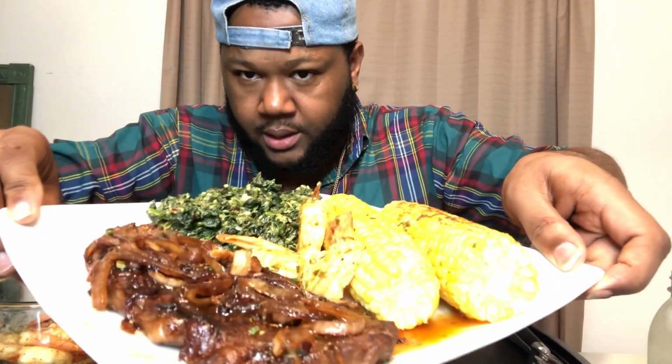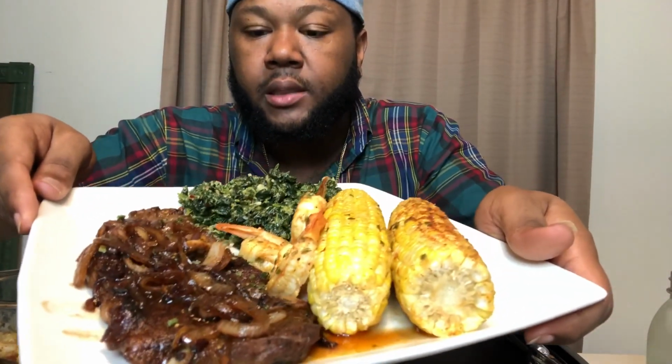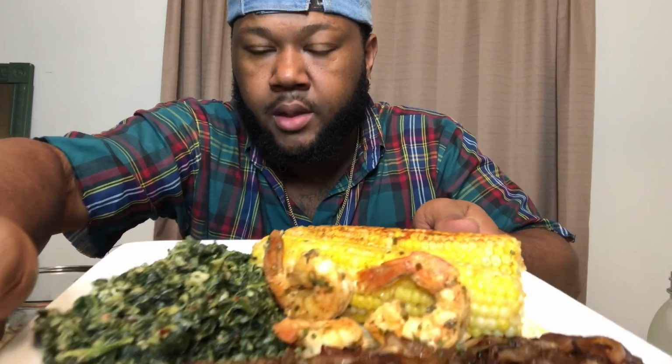Homemade. Got some steak, cream spinach. Let's see if y'all can see this. There we go. Steak with onions, corn on the cob. We got some shrimp, cream spinach, all made by me. I got some more shrimp in the bowl right here.